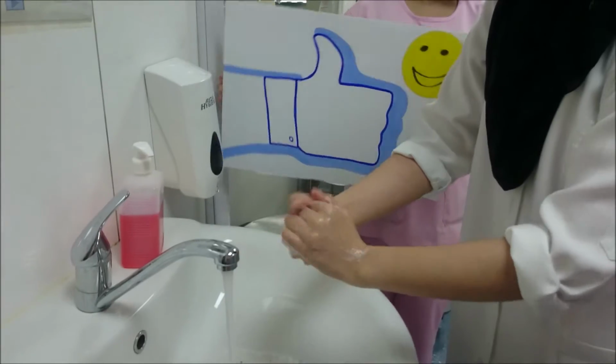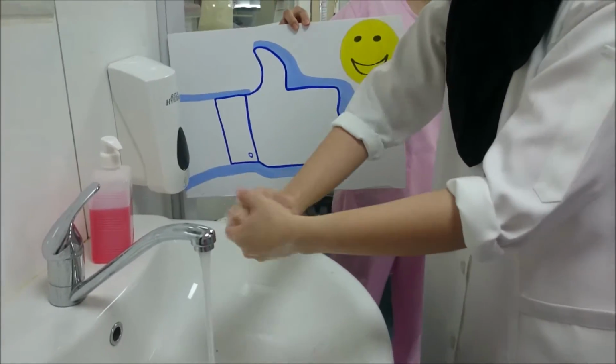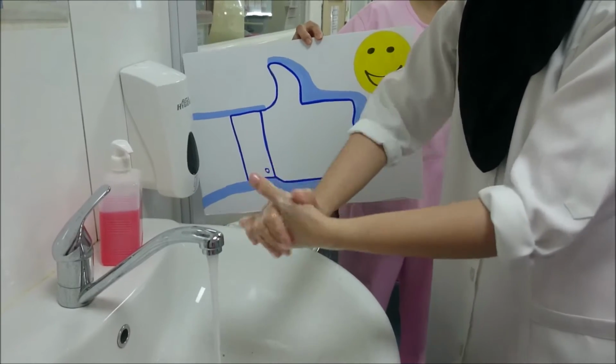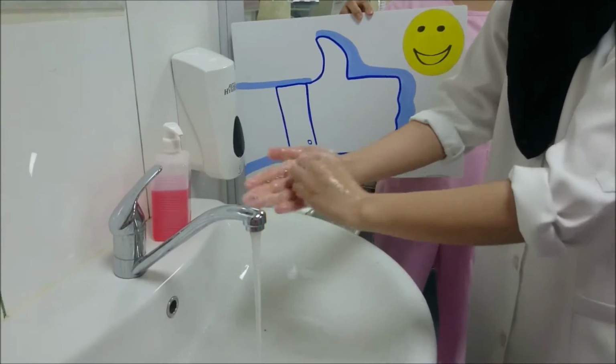Then rotational rubbing of the left thumb clasped in the right palm and vice versa. Rotational rubbing, backwards and forwards, with clasped fingers of the right hand in the left palm and vice versa. She rinses her hands with water.